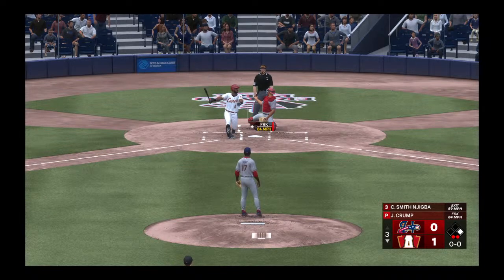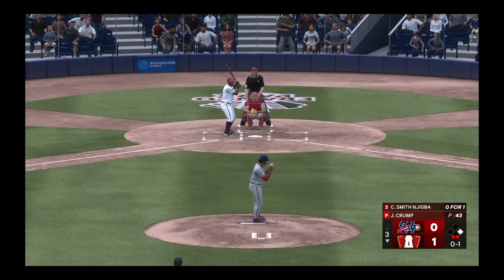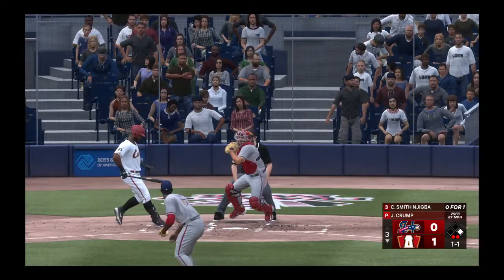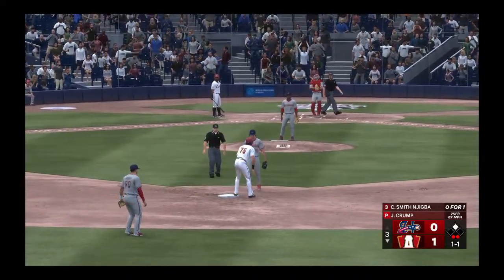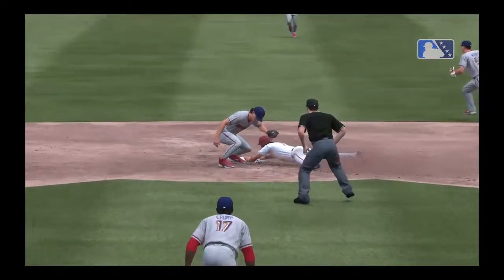Little chopper rolls foul. And the 0-1 now. Runner on the move. Pitches high. Safe at second. Not even close. This is a classic steal situation with 2 outs. If you get thrown out, the batter will just lead off the next inning. But because they got the steal, he could knock in a run with a hit to the outfield.